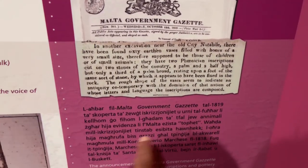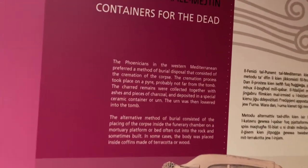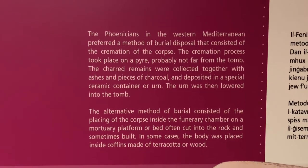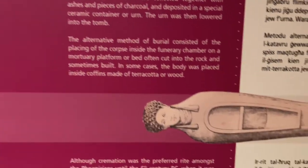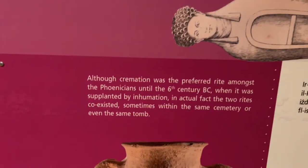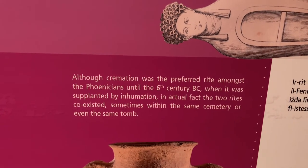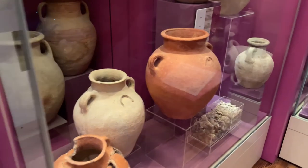In 1819, they discovered two inscriptions on the pottery containing bones of children. Containers for the dead. Cremation pots.